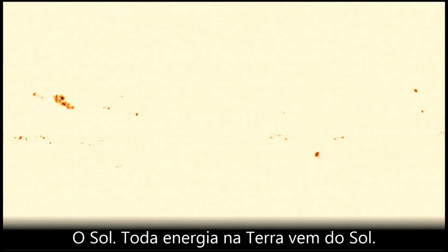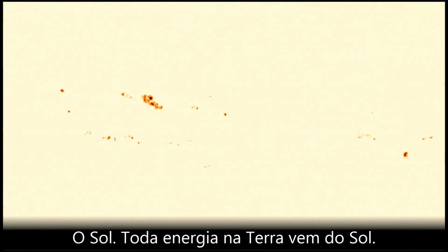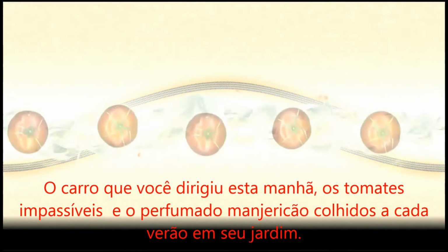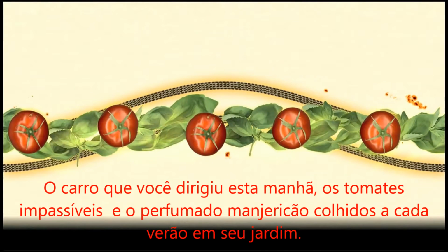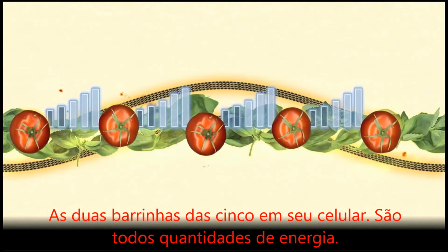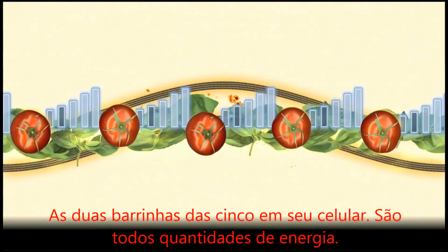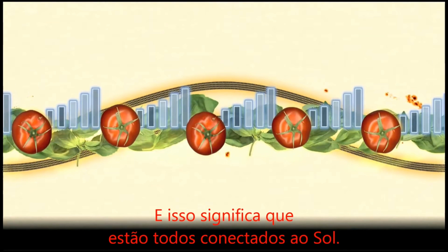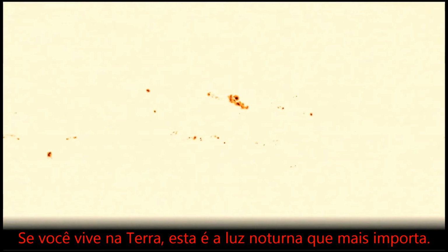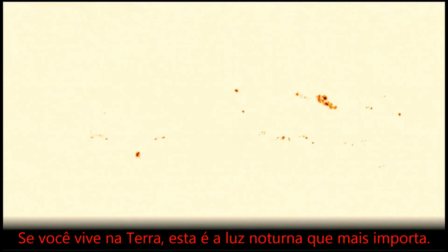The sun. All energy on Earth comes from the sun. The car you rode in this morning, the unabashed tomatoes and perfumed basil you coax from your garden each summer, the 2 bars out of 5 on your cell phone. They're all quantities of energy. And that means they're all connected to the sun. If you live on Earth, this is the nightlight that matters most.